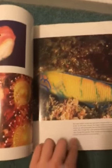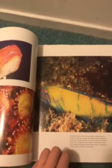Here, it's talking about sea turtles. And here, it has some more coral reef fish. And I think we'll talk about that in another video.